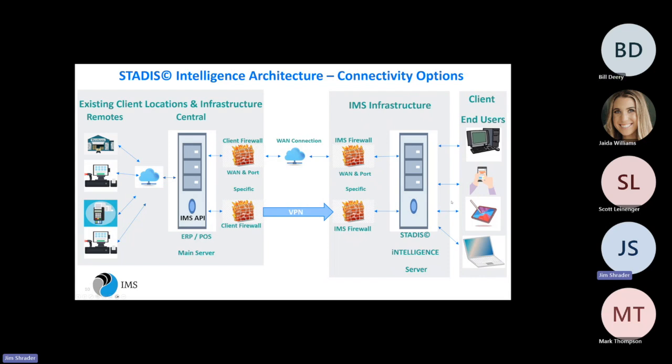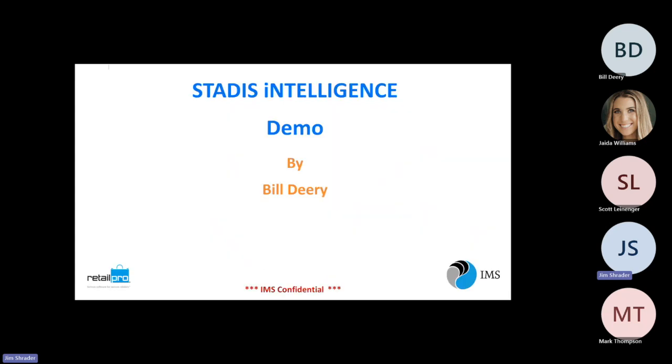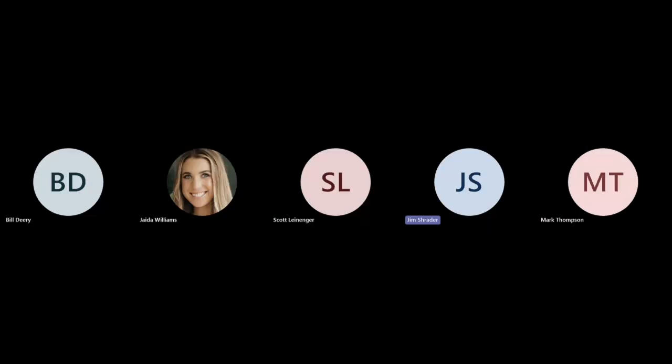So that's, again, what I try to do: why did we build this thing, and then what did we build, kind of a high-level overview. And then the next portion of this is I want to turn this over to Bill. So Bill, I'll stop sharing my screen if you want to take that over.